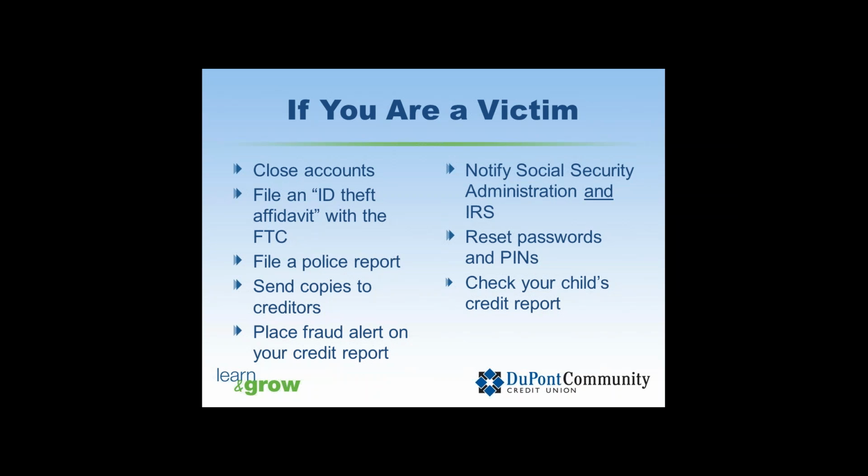And then also place a fraud alert on your credit report, and what that means is you let the credit reporting agencies know that fraudulent activity has happened. They place a fraud alert on your account. So if someone tries, or even if you try to obtain new credit, extra steps will be taken before that can happen to ensure that you are the person that's applying for the credit. Also notify the Social Security Administration and the IRS. Reset passwords and PINs, and we do have an excellent handout today that will give you guidance in how you should be choosing your passwords.